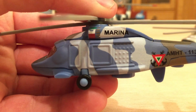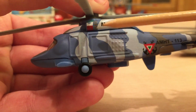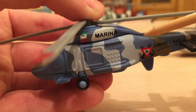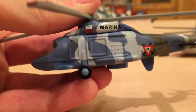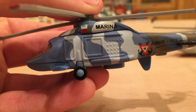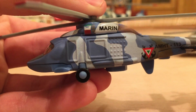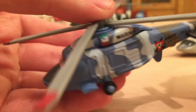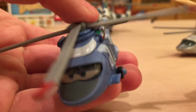And on the side here, he's got some really nice decals, which I really like. First of all, he's got kind of a camo pattern, which is blue and this gray here. I don't really know much about the army or military or anything like that, but I would assume they have this color of camo patterning for the water because blue and gray. I don't really know, but that's my assumption. He's got these two small wings right here on the side, which are pretty nice.